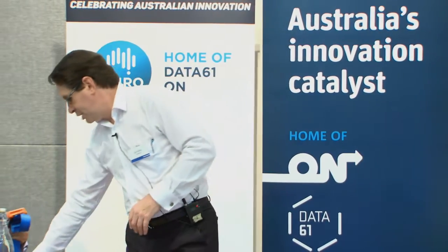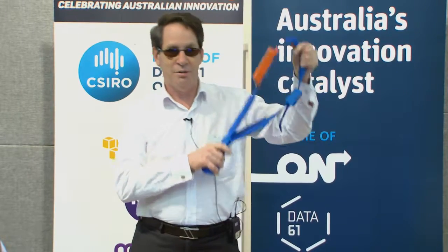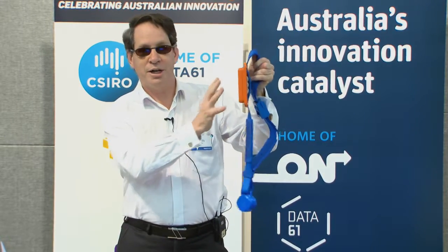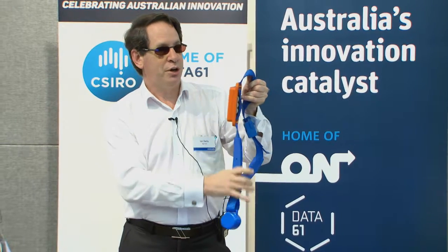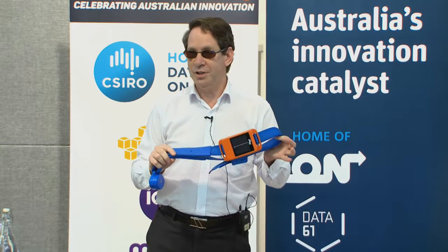So a farmer uses a smartphone or a tablet to create a moving fence or a grazing program, and instructions are communicated to a collar much like this one. The collar contains a GPS chip, but also a training program developed and patented by the CSIRO that trains the animal to stay or move within a virtual boundary. So it functions much like an intelligent electric fence.